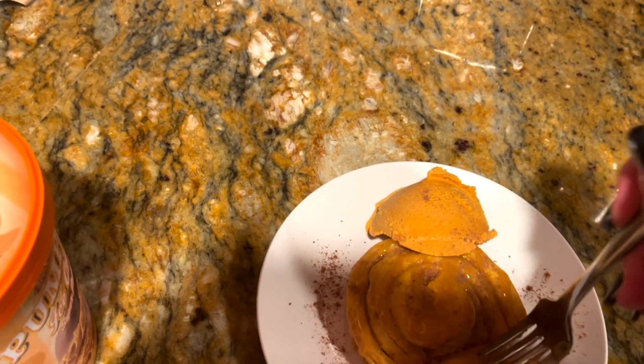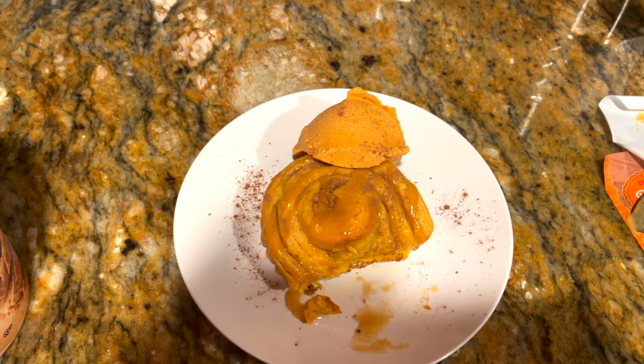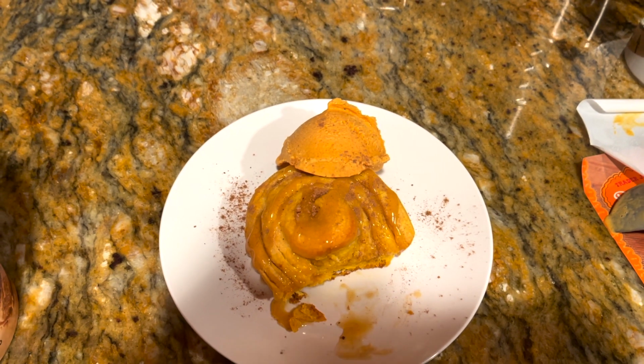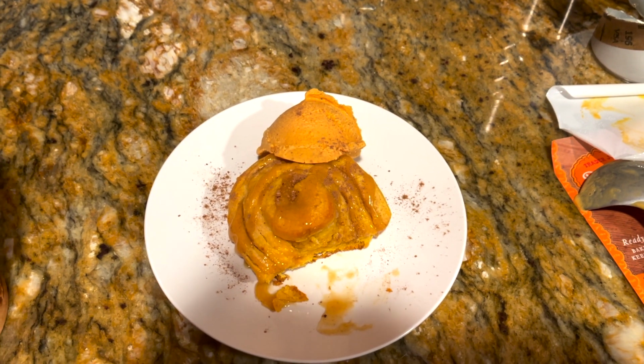The whole house literally smells so delicious. Literally a 10 out of 10. I highly recommend it. So good. The other stuff we can't really try because it has to be mixed in and baked and cooked with other stuff.